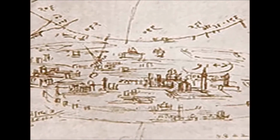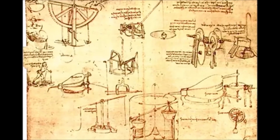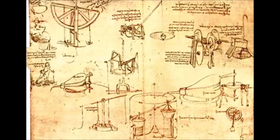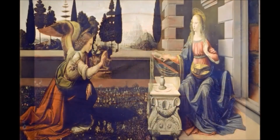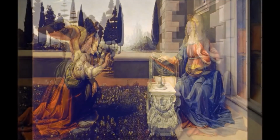Leonardo designed many things that he never saw made, such as a machine gun, a cannon, gliders, ladders for climbing castle walls, water pumps, and even the parachute. Other things that he invented or designed are a machine to make concave mirrors, a revolving stage for plays and pageants. And he created inflatable tubes so that people can float in the water.